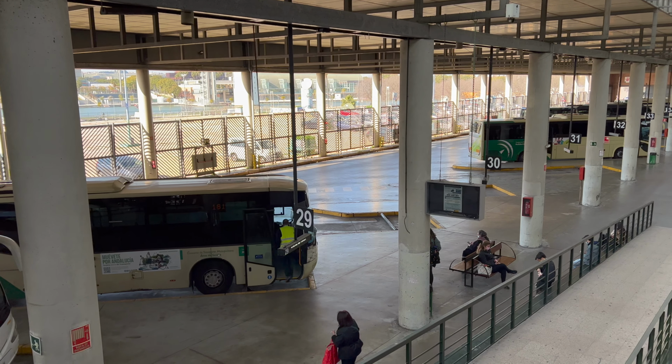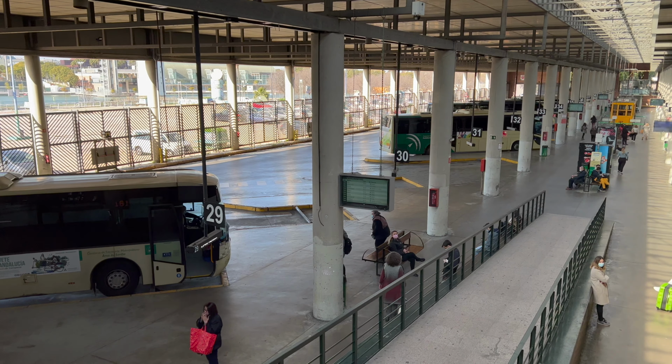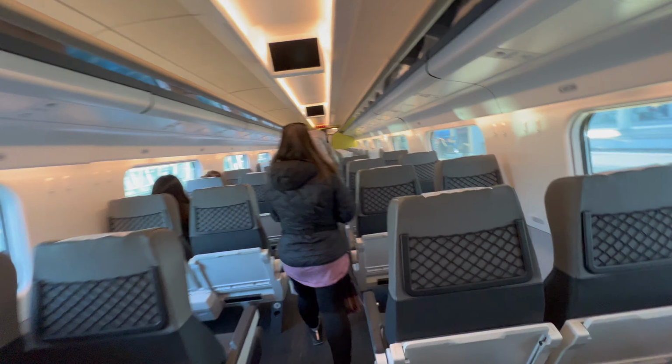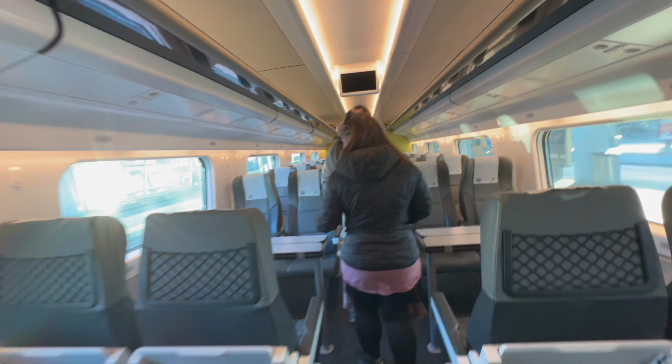Their bus is really clean, with aircon, and their bus stations are really nice. So we'd always pick the bus. As for the train, because they're expensive, that's the only reason why we're trying to not use the train, even though it's the fastest way to go to a new city. It's more of a budget thing.